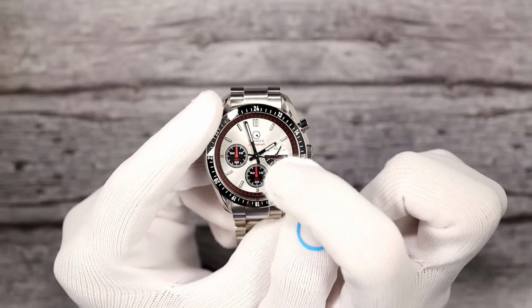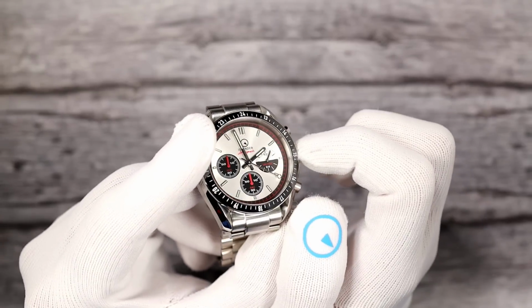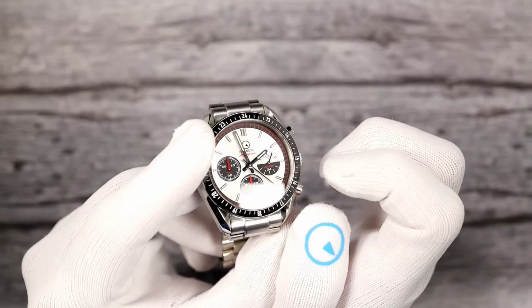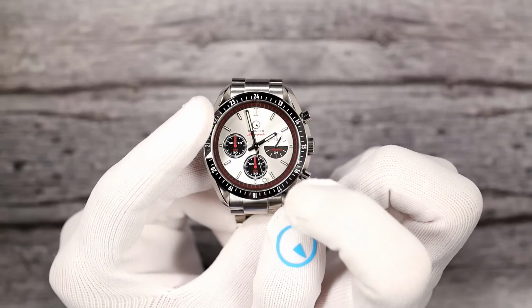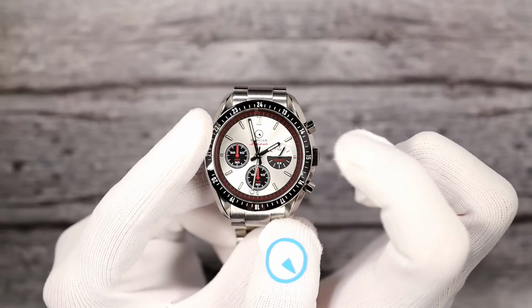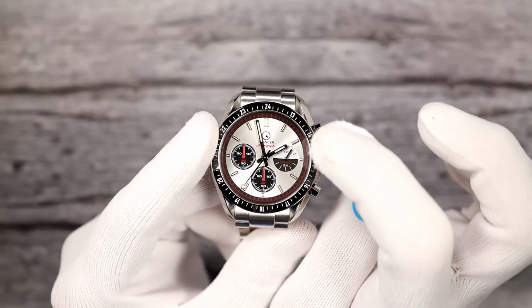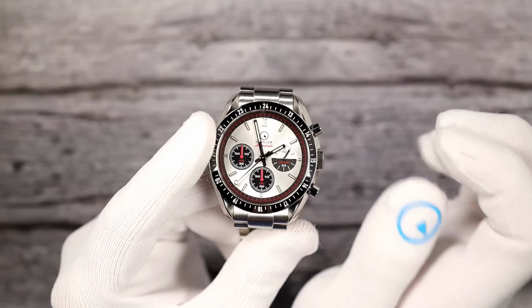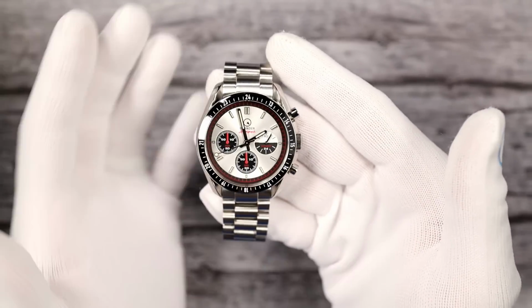Speaking of hands, the regular 12-hour hands are silver. We have applied indices, the silver applied indices with C3 Super Luminova, as well as on the hands, as well as on the circle at the end of the seconds hand. So rounding the dial, the chapter ring is done in black, and it's done with the red hash marks, again, keeping with just a tiny little splash of color.